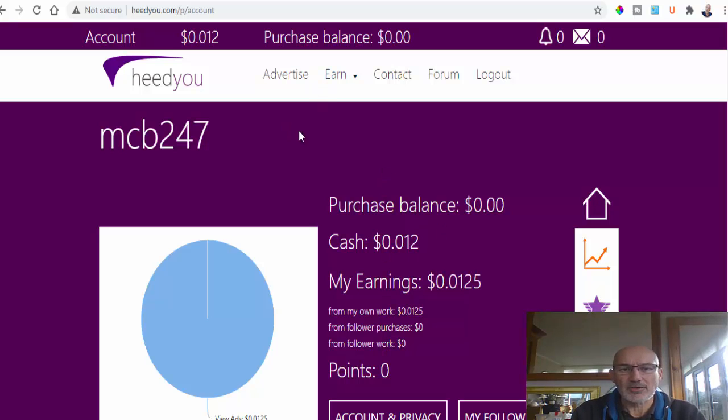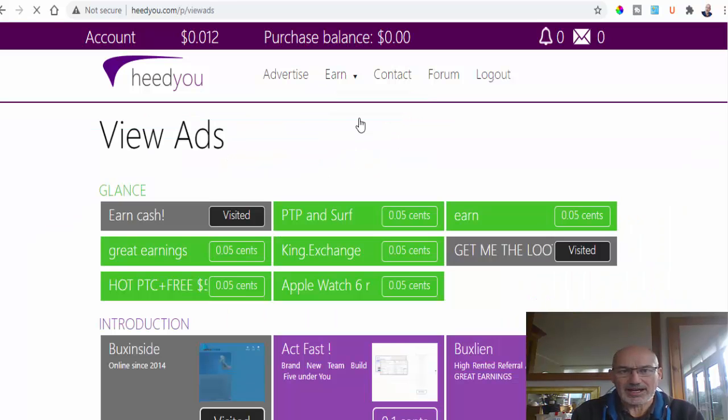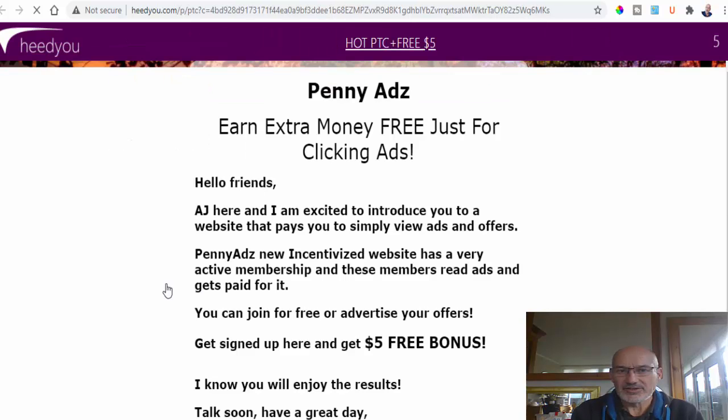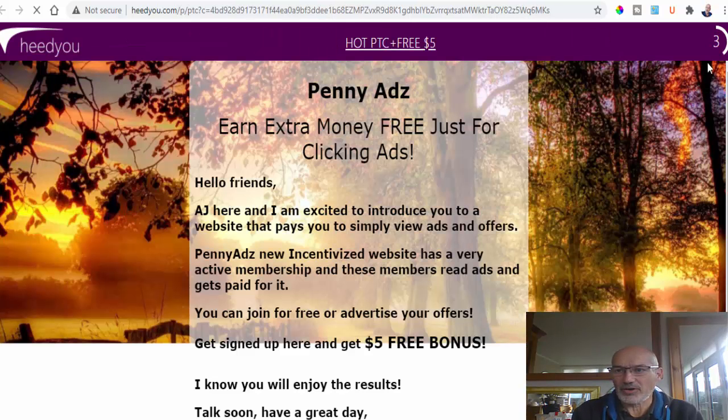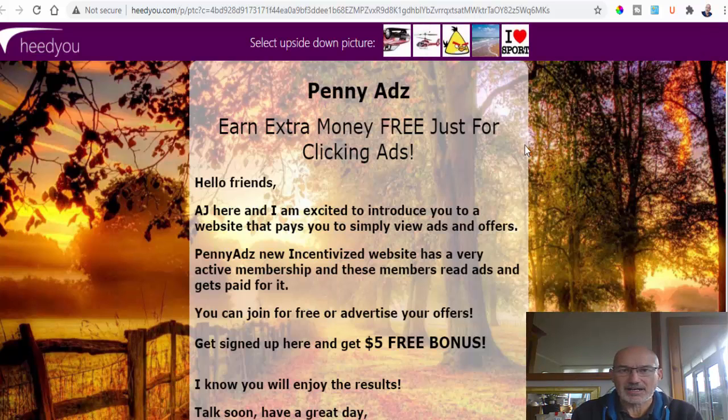So what do you need to do to go and earn money? You've got this link on the main menu called Earn. So you click that and then you've got View Ads, Tasks or Surveys. So if you just click on View Ads, and as you can see here, there's a couple I've already visited. But again, all you've got to do is click on the ad here. It literally takes a few seconds. You've only got to wait 5 seconds, guys. Look, timer in the right hand corner here goes, bang, done.